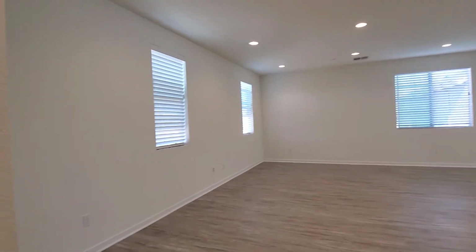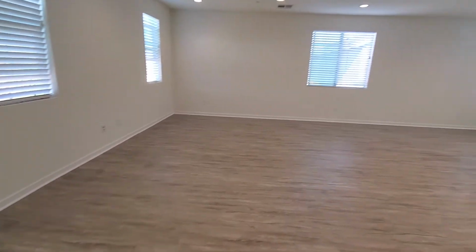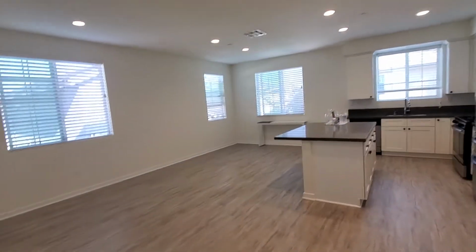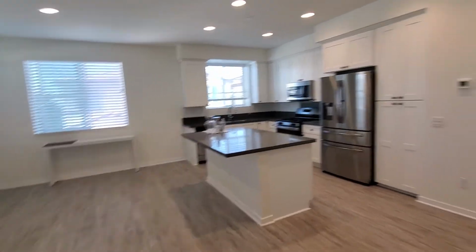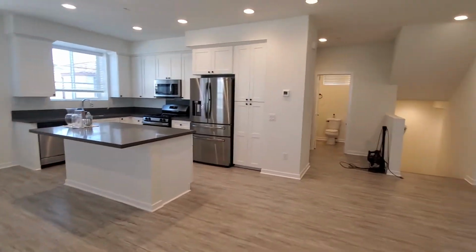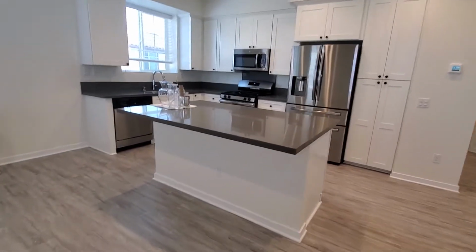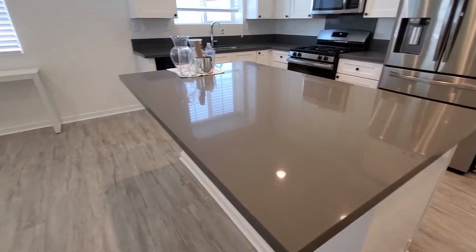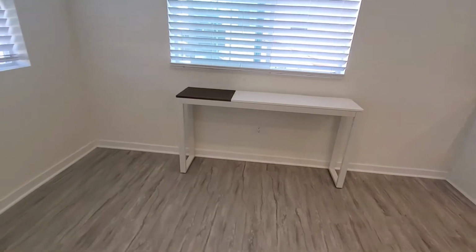So this is the living room. And then the dining room area here. And with the kitchen and the powder room at the very back. Condition, there's extra table here.